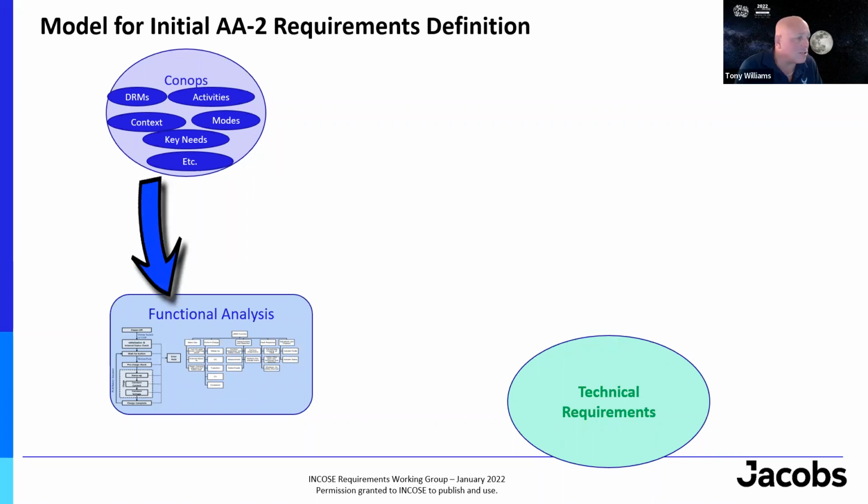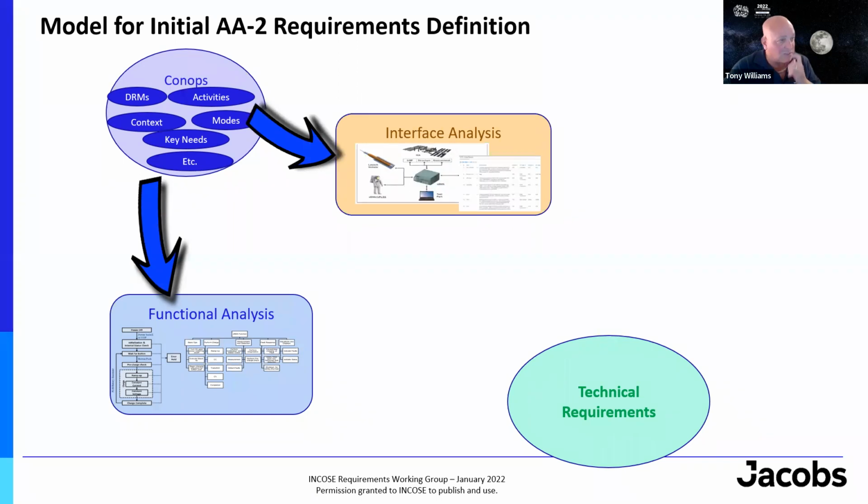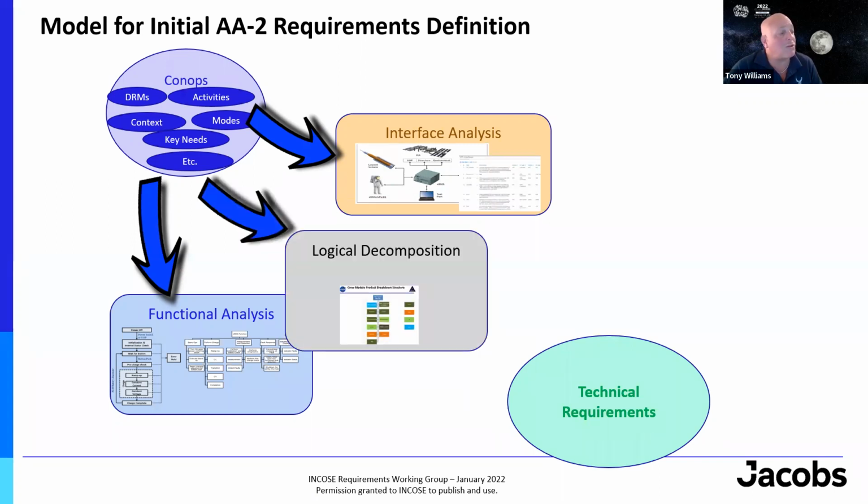And the functional analysis, as you'd imagine, was the assessment of those elements of the system model of the stakeholder needs and trying to analyze them to identify those functions that are implied or explicitly defined and demanded by the ConOps. Similarly, we did the same for interfaces. What interfaces, both external and internal to AA2, were explicitly or implicitly defined, and then what sort of architecture are we talking about?